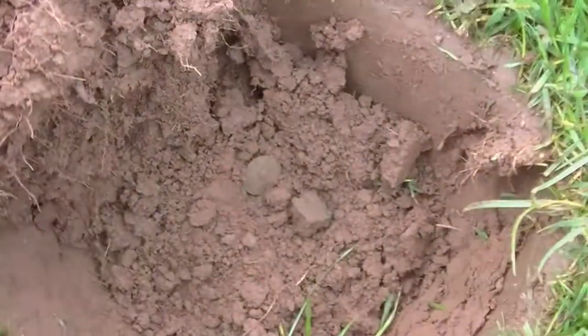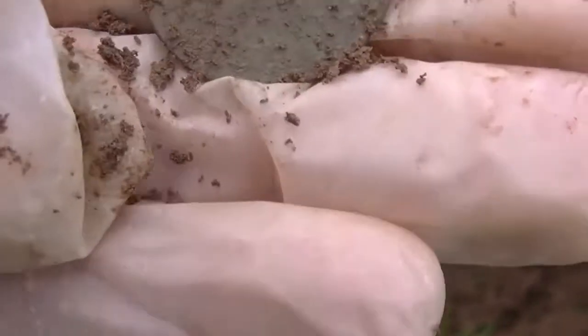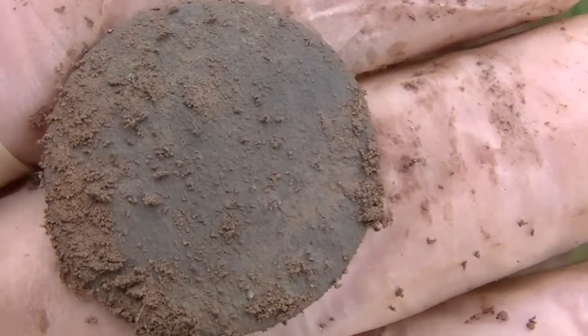Yeah, just flick that up with a pinpoint. I think it's a coin. Oh, some kind of token, I think. Is it or is it a George? It might be a George. Anyway, we'll have a look later.